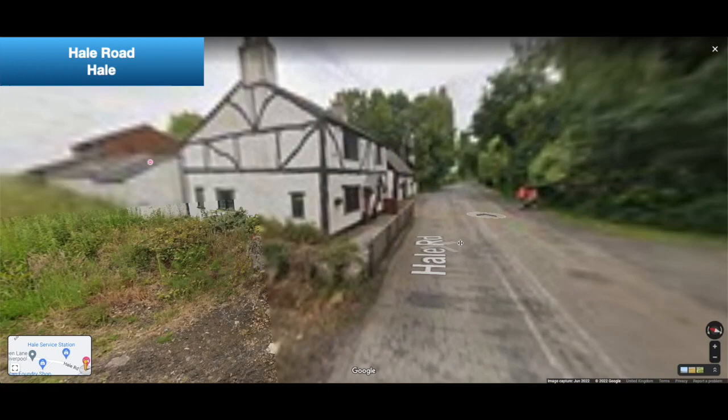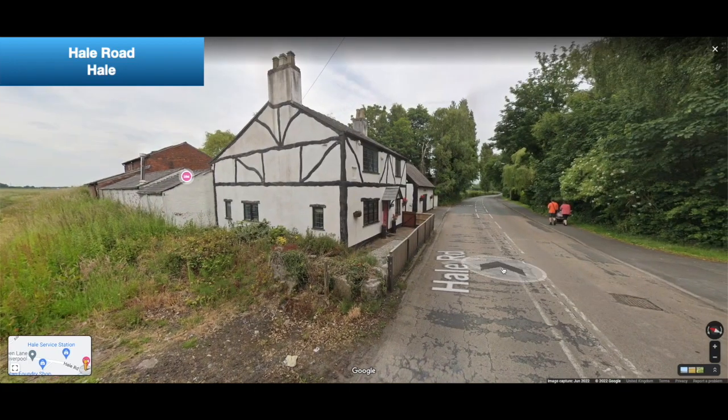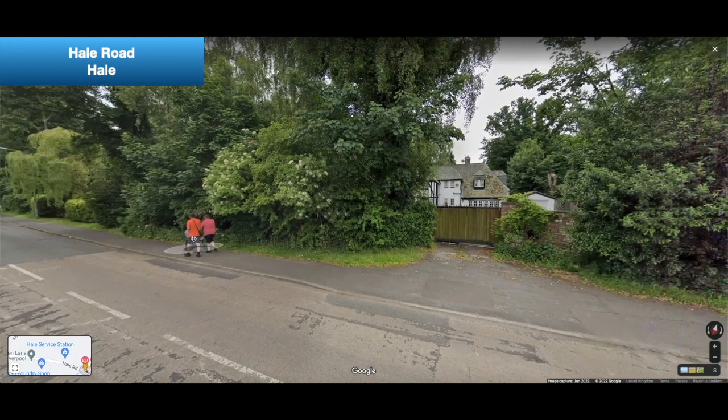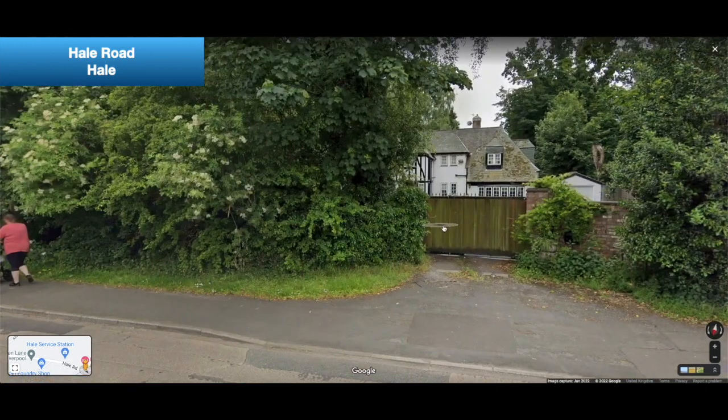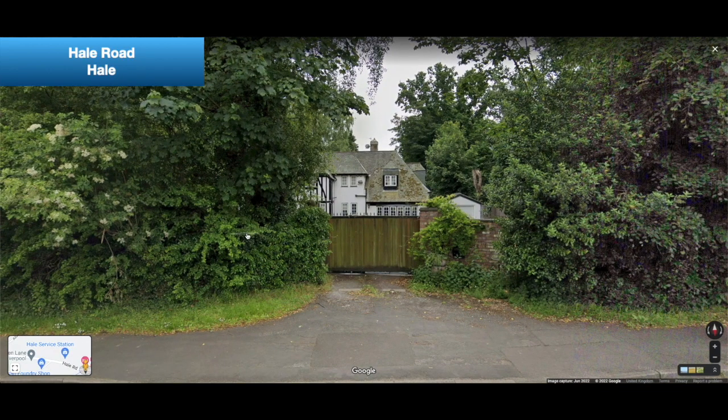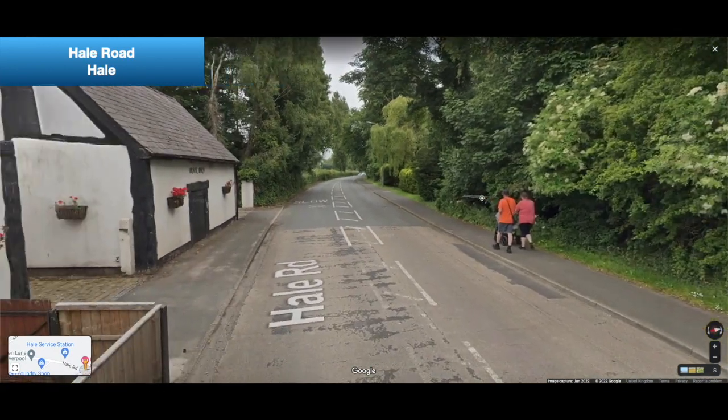As you can see, there's a lovely little cottage which I think is being used as a B&B, and quite frankly the old houses look much better than the modern ones that you see today, and modern homes to me just don't have any character, as well as being overpriced.